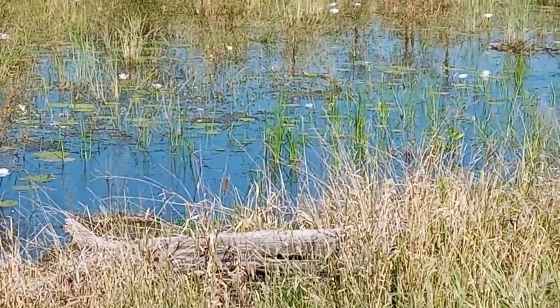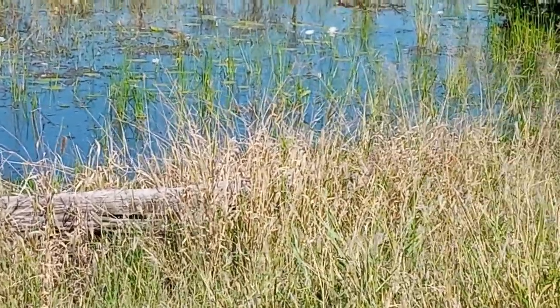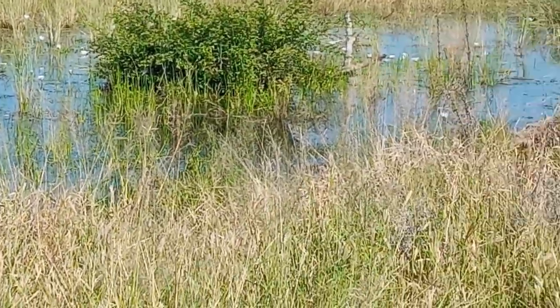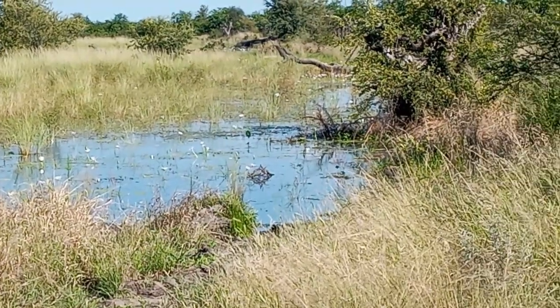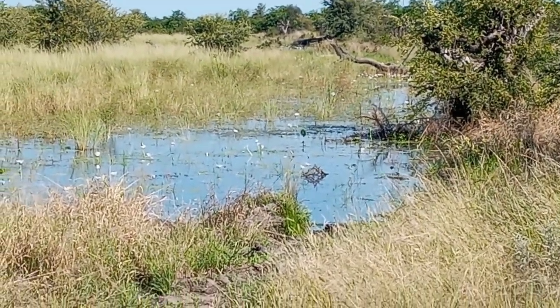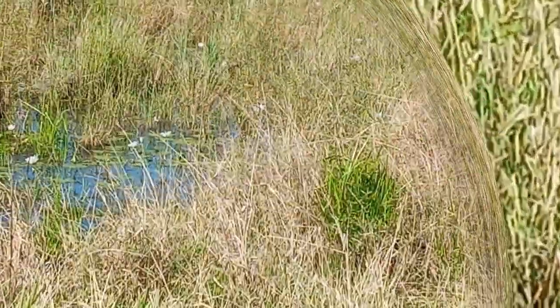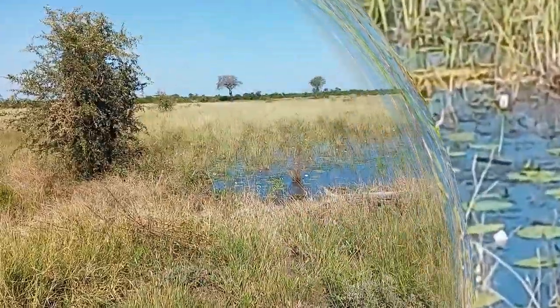There's a bit of water with some lilies in, I think they're white lilies, white or pink. Stretches quite a long way down that way. But there's no animals and I don't see very many birds. It's very hot today as well. It's about 36, 37 degrees, humid.